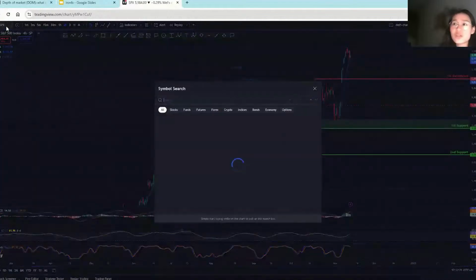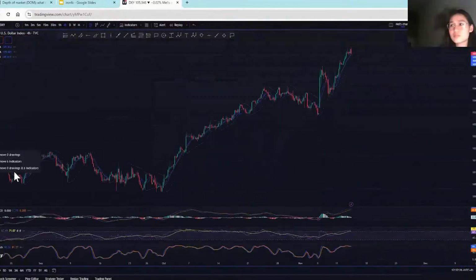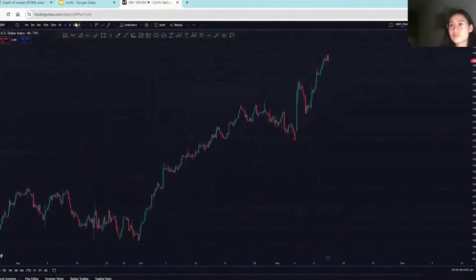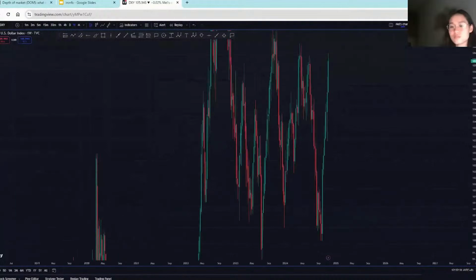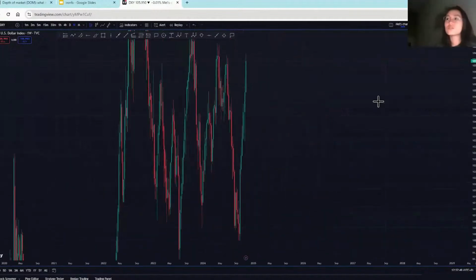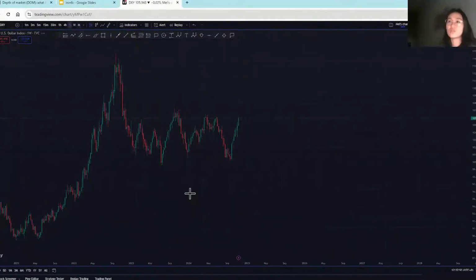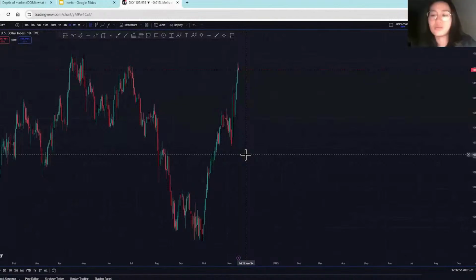Okay, I think we'll start off by looking at DXY. We'll take a look at gold after this, since gold is inversely correlated to the DXY, so we can see how that might affect the prices. Okay, so on our weekly time frame, you can see the price of DXY is shooting upwards. Let me just connect my mouse.